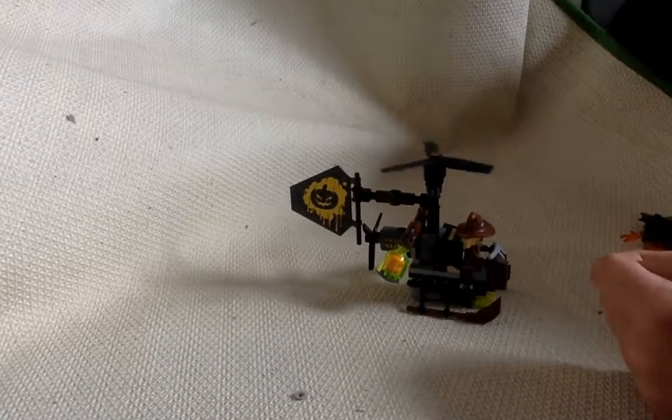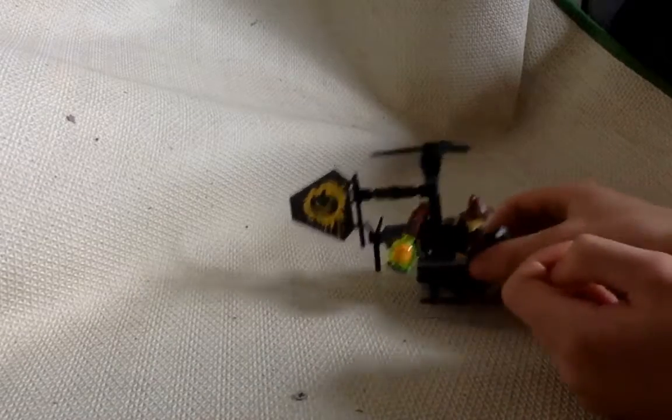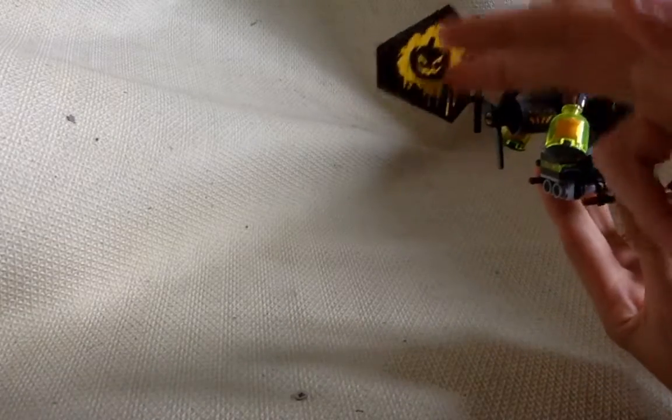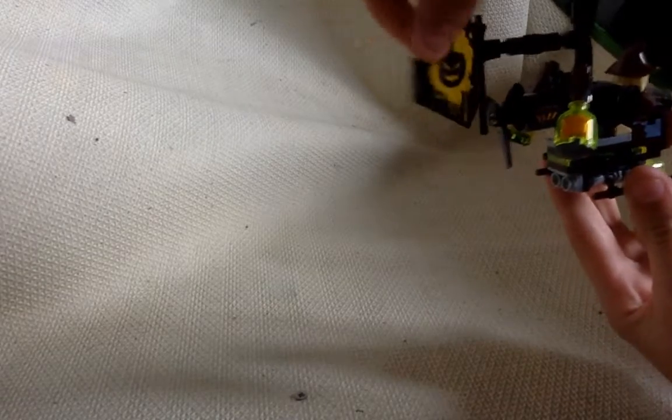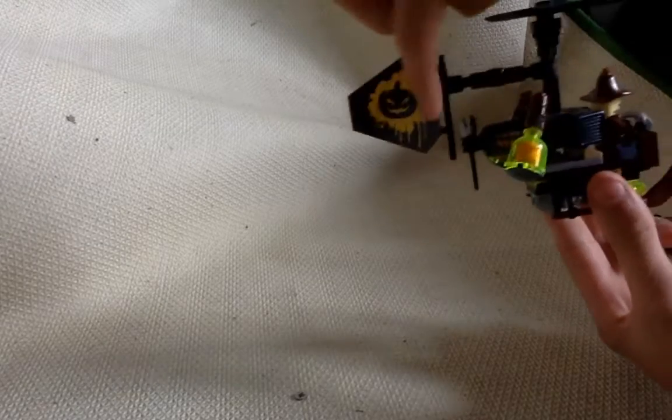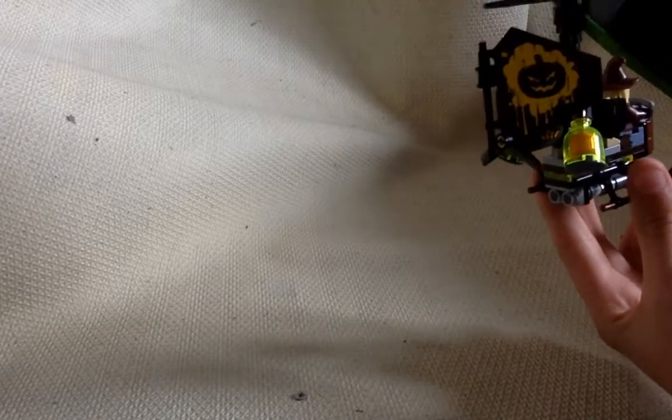Back to the thing. So this is Scarecrow's helicopter. So let's go back to the back again. So sticker on the back, for like a panel for when it's flying. I think it's for turning. I think, not sure. But it has a spray paint design of pumpkins on both sides, which is cool.